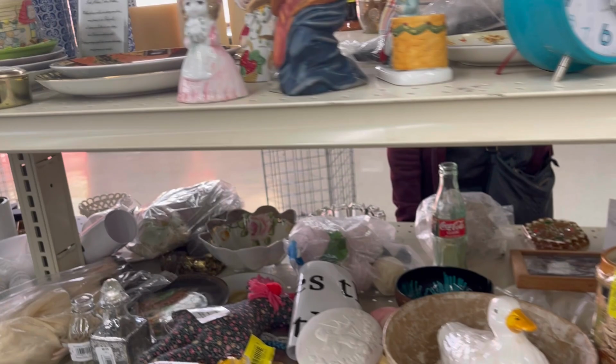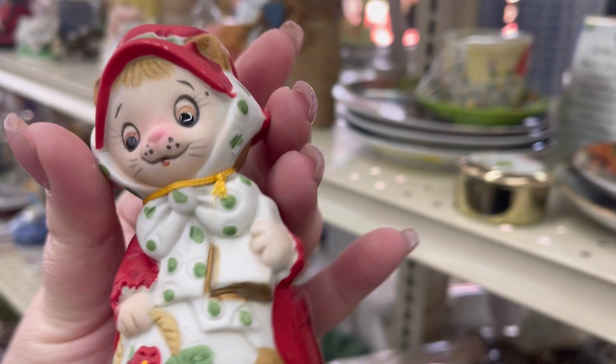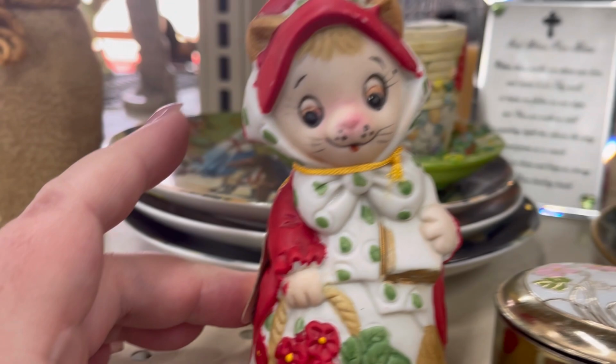What is this? What are you? This is Strawberry Cat. It's a quilter bell and it's half price. Okay, no, she's not a strawberry. She has little flowers. She's just got strawberry colors. That is so cute. Okay, I'm totally on the fence. Jasco, Taiwan. So it's 70s. Oh, it's so cute. Oh, I don't know.